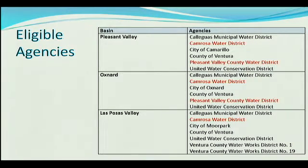Last month when Mr. Bowen-Bryan spoke to your board, he did talk about how the makeup of the GSA, in terms of the agencies that make it up, could change after June 30th. There are areas in the state that he's aware of where the county is stepping up and filing as a placeholder GSA, while the agencies that are ultimately going to form it are still in the process of getting together.